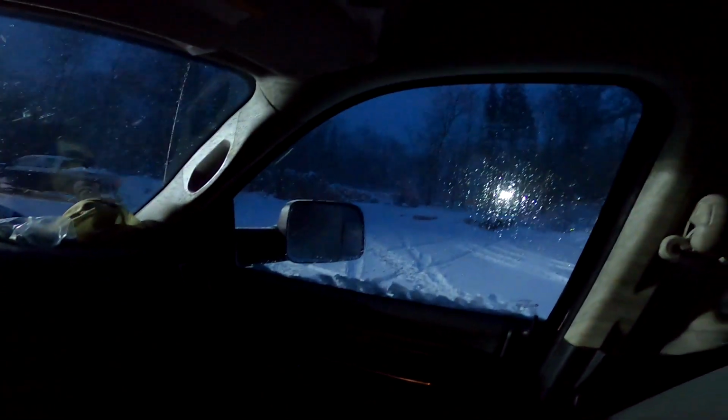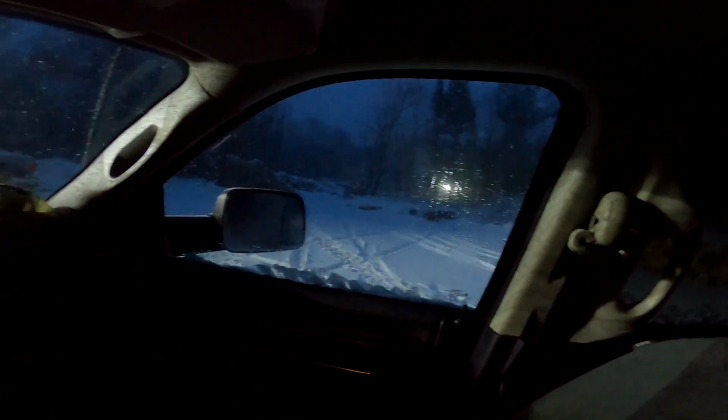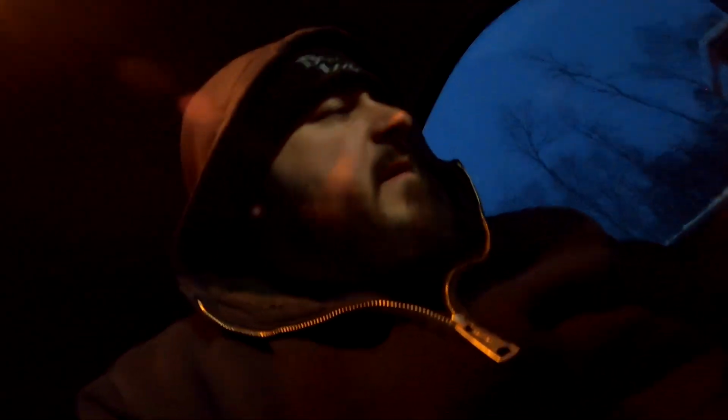Quick overview of what's going on. We've got old Edmund back over in the skidder. I don't know if y'all will be able to see him over there. We've got Bucky getting loaded. Give you guys a little look at what we did there Friday.